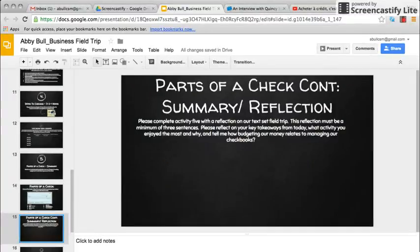Also, as part of the summary, they're going to reflect on the text set that they completed. They need to have a minimum of 3 sentences, and they must reflect on their key takeaways, what activities they enjoyed the most and why, and tell me how budgeting and money relates to managing our checkbooks. So this is a good way for them to reflect back on what they learned, close out their thoughts on budgeting, and start thinking about the checking unit.